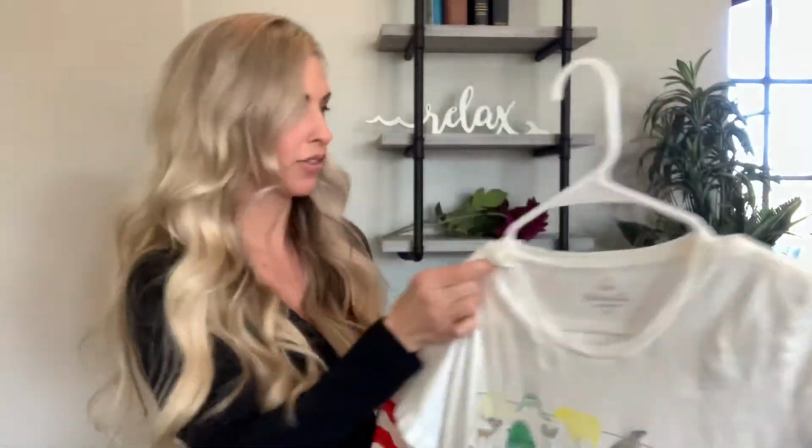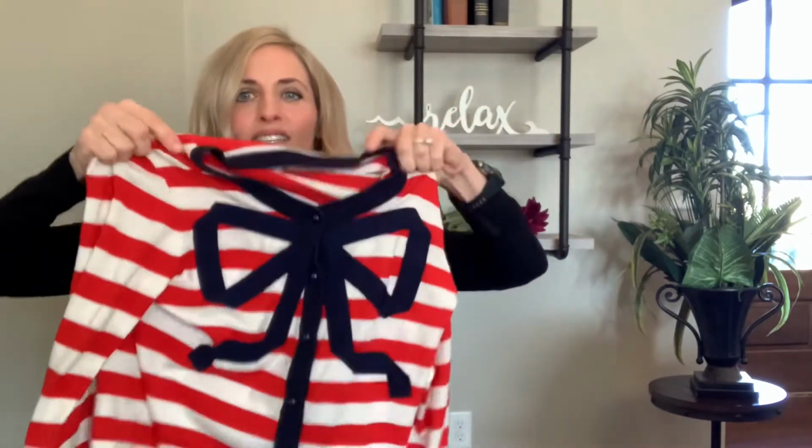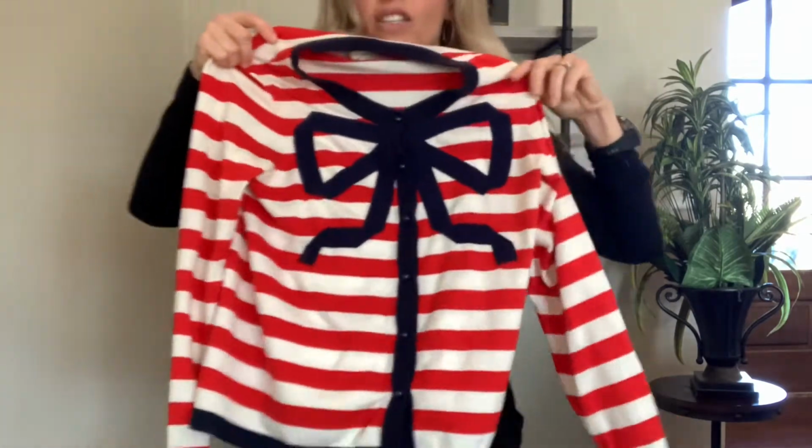I paid $3.33. Then this one I was excited about because I don't find Kate Spade very often. But the last thing that I found that was Kate Spade was at the bins, and it was a dress, and it sold for like $80. So I saw Kate Spade and I was so excited because it's rare for me, and it's this cute little bow shirt. Oh, I actually like that.